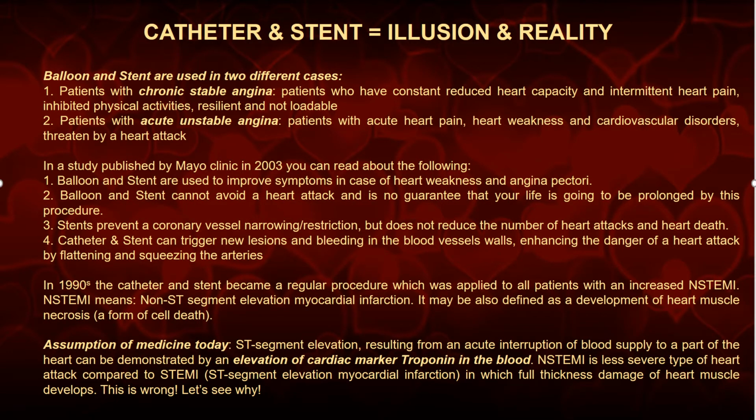To answer this question, let's look a little bit more in depth into the illusions and the reality of this whole procedure. A balloon and stent are used in two different ways and for two different cases. First, patients with chronic stable angina: patients who have constantly reduced heart capacity and intermittent heart pain, inhibited physical activities, and are not loadable. And second, patients with acute unstable angina, which are patients with acute heart pain, heart weakness and cardiovascular disorders that are threatened by a heart attack.